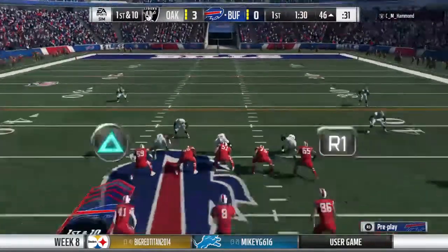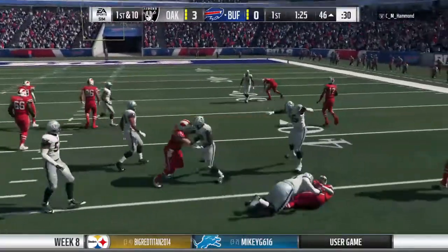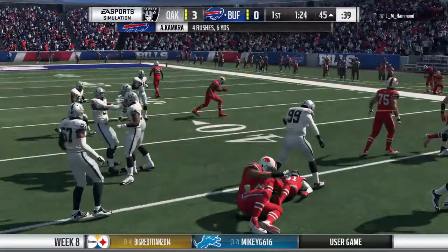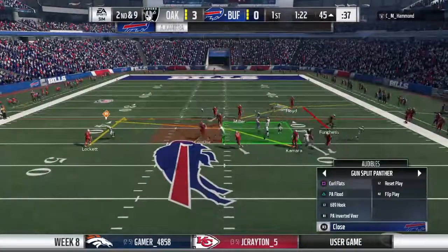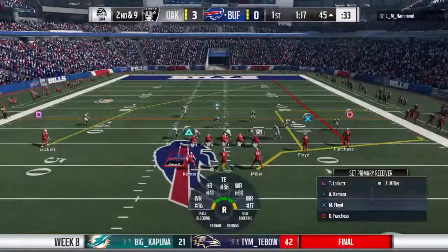I like his focus there because he wasn't thinking about breaking that one big. All he thought about was, I need 1. Let's go get that. Ended up picking up 2. And he's going to get this one down near the 45-yard line. Just a yard on the pickup there, and it'll bring up a 2nd and 9.